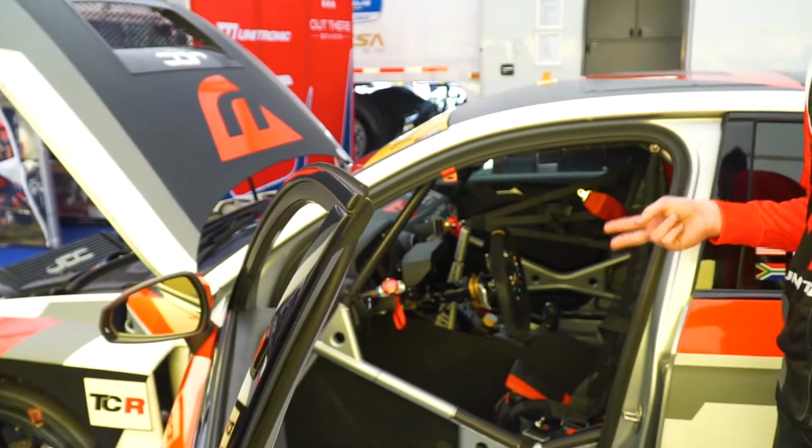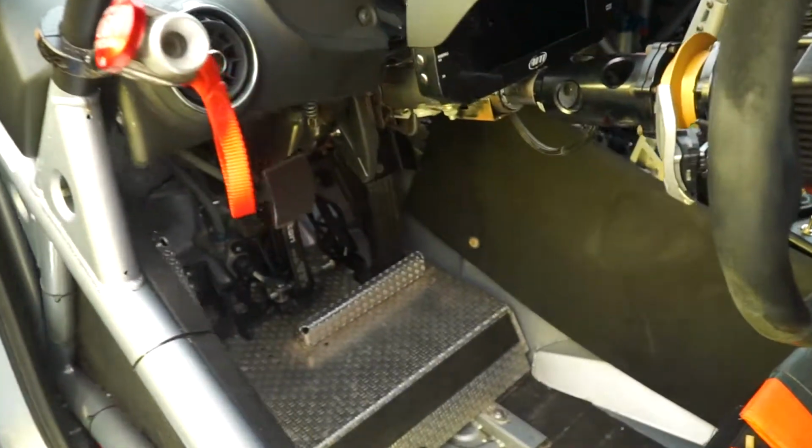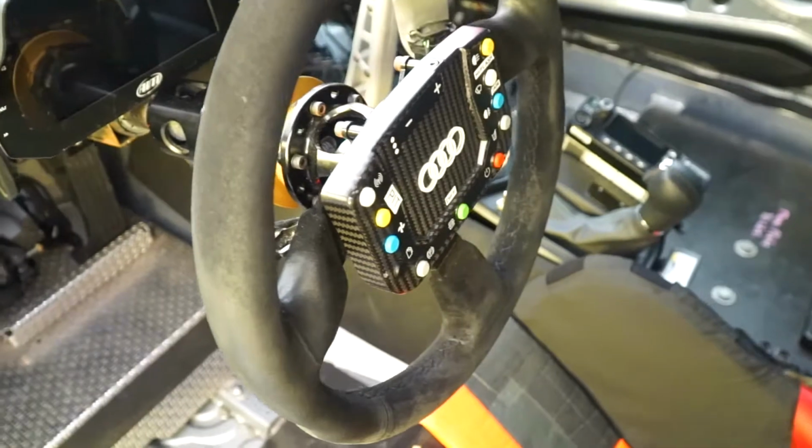Only 2 pedals. There is a clutch, however it's a DSG transmission straight out of the street car, which again gives a lot of props to what Audi puts out on the street.